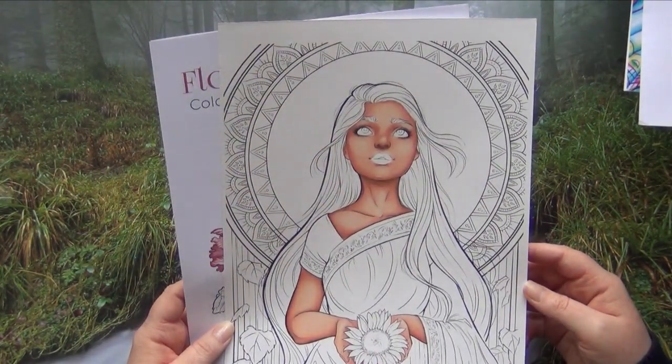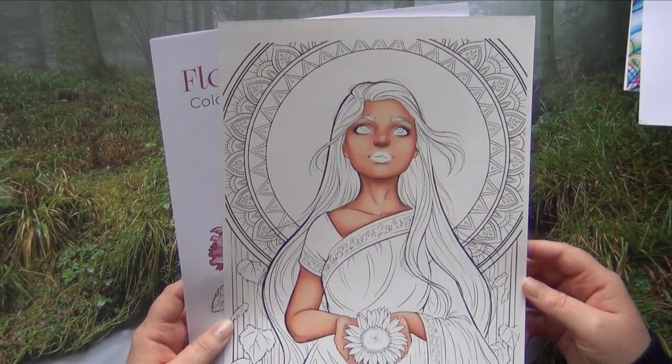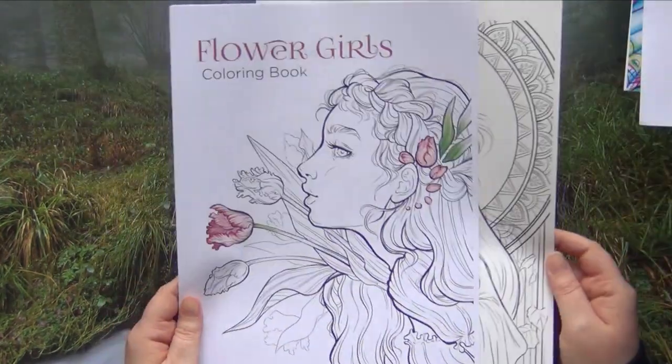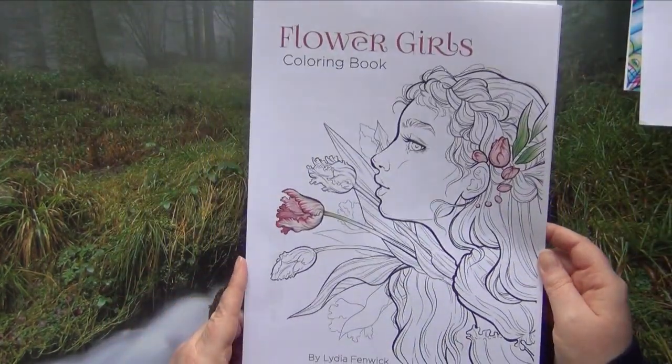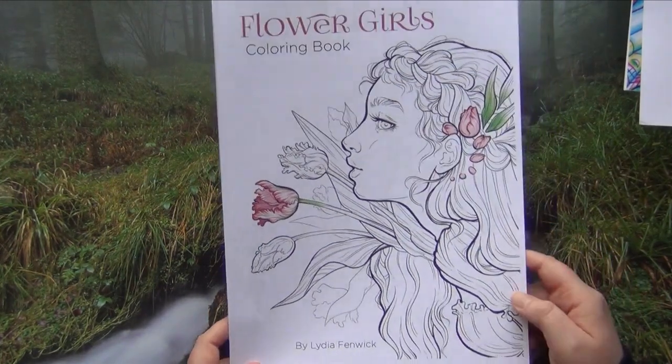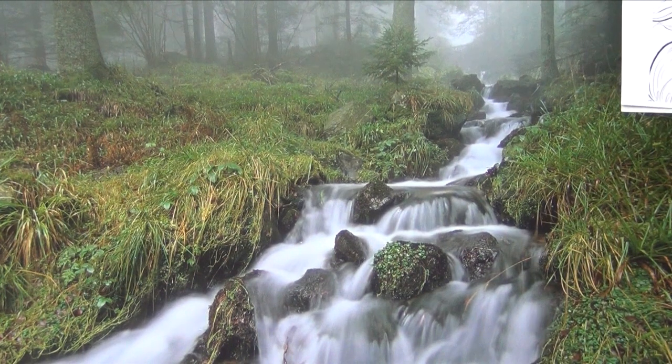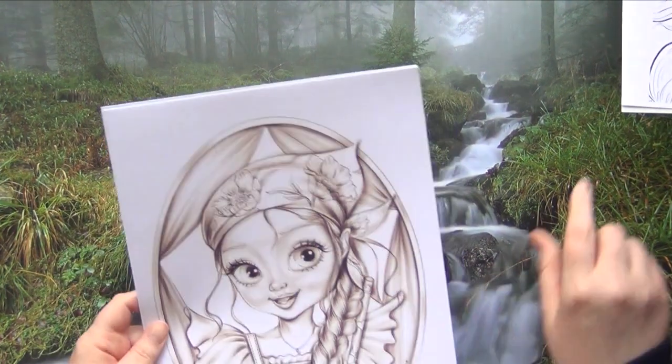I think I will just have 2 finished pages from this book, and why not? They are beautiful. So this was Flower Girls coloring book by Lydia Fenwick. And now I want to show you 2 digital pages that I just bought yesterday.